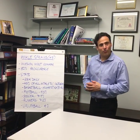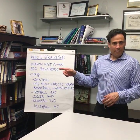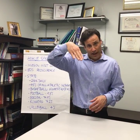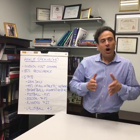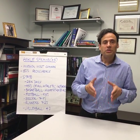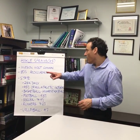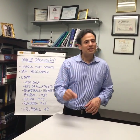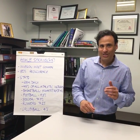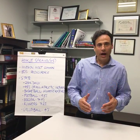Let's look right at my little board over here. An inversion sprain is most common. That means you are getting plantar flexion of the foot and inversion. The lateral ligamentous complex of the ankle is what's most commonly sprained, the anterior talofibular ligament for all of you out there. 80% recurrence rate. That means once you have it, the chances of getting it again are obviously quite high.